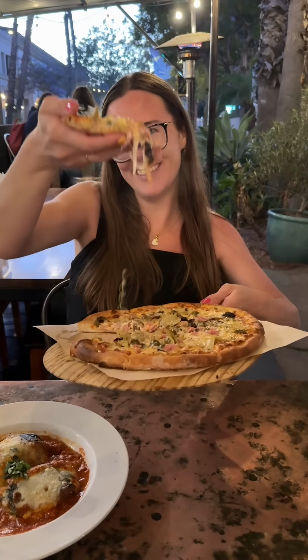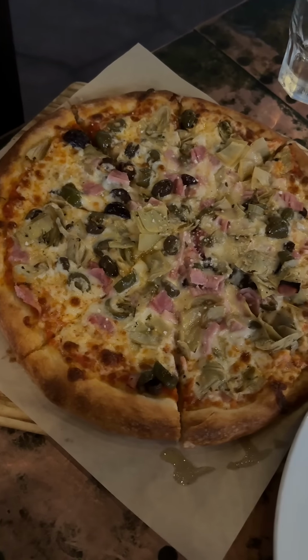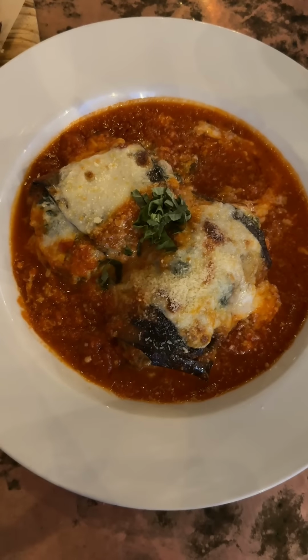My husband and I shared 1 pizza. This was their ham and artichoke and it was very good pizza. I would come back here again if I lived nearby. And then we shared their eggplant rollatini, which is an eggplant that's rolled with cheese and spinach. All the food here was 10 out of 10 and the vibes were also immaculate.